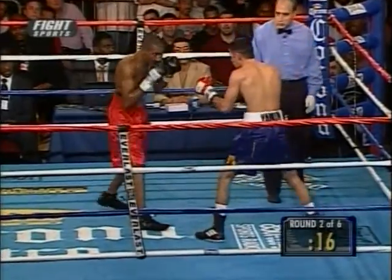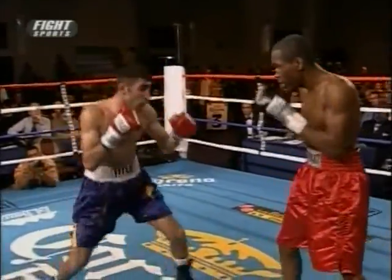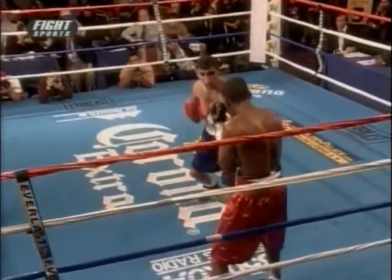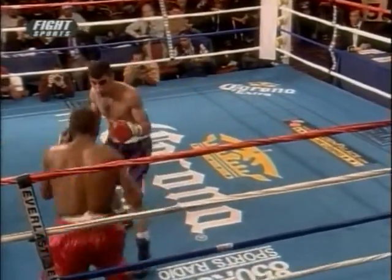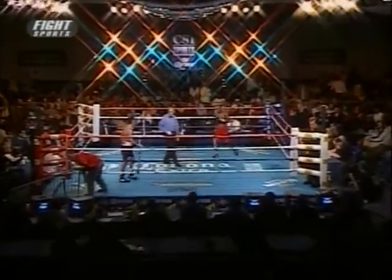They got 4 rounds to go. But a much better round for Muhammad. Now, I think he's a little fatigued now. He's sitting back. Muhammad stepping on the foot of Thomas. Nice left hand up the middle somewhere there.